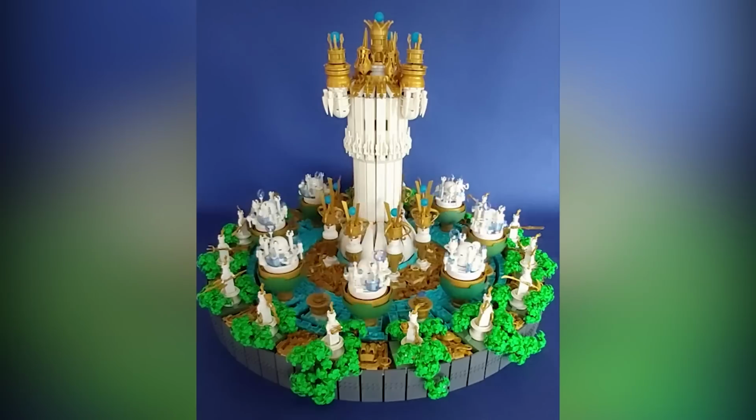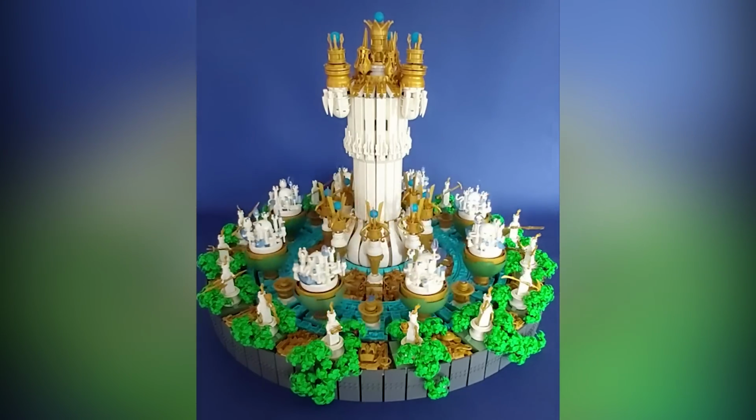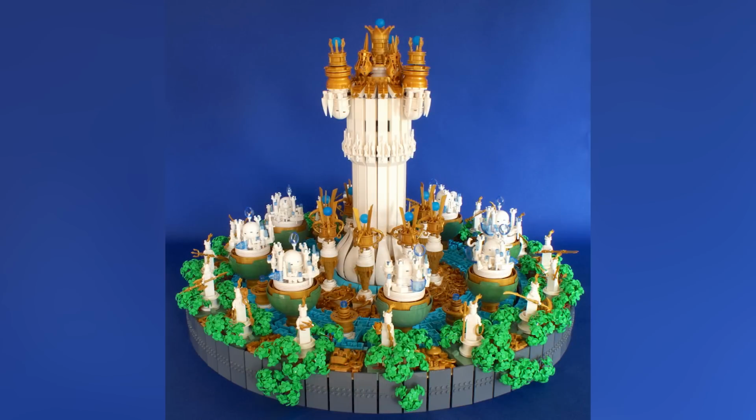And then check out this video. The whole thing is mechanized and spins, and then all the little things in the middle spin as well. Great looking build, just very interesting visually.